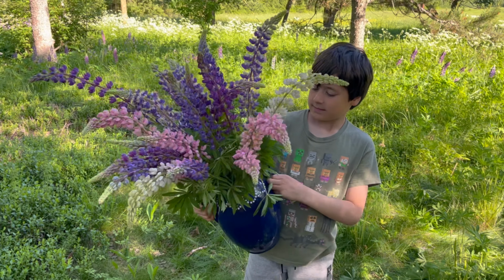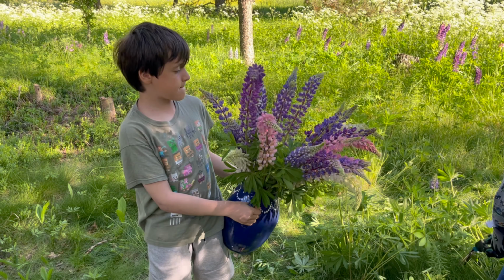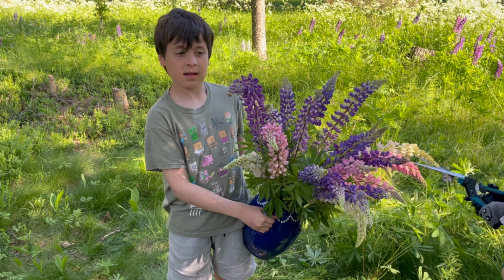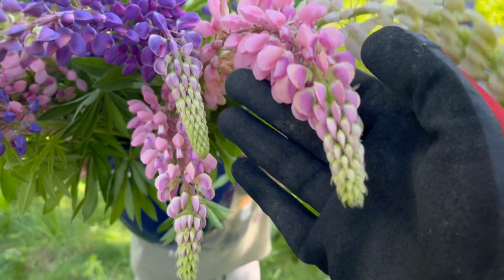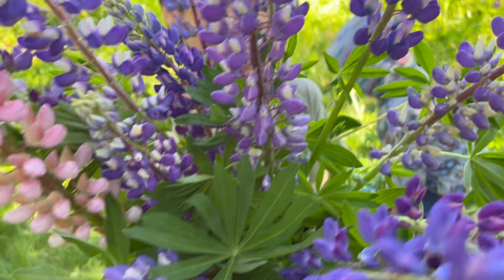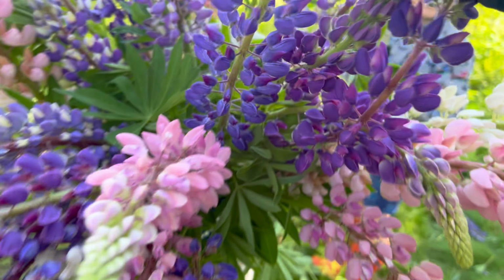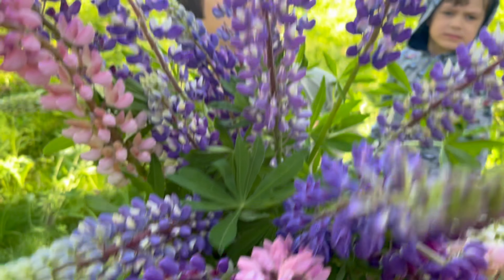Wow, look at that. It looks beautiful. Yeah. It's a shame that we have to cut them down, but this is how it is. They're pink ones, white ones, blue white ones, and lilac ones, and blue ones. Look at this. Beautiful.